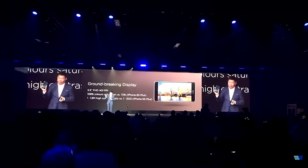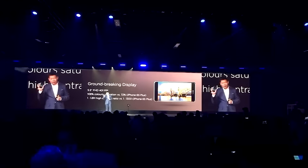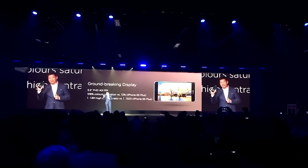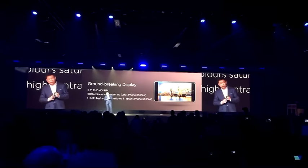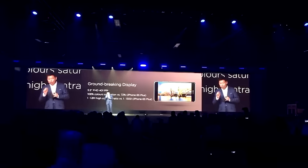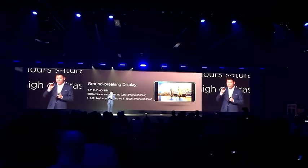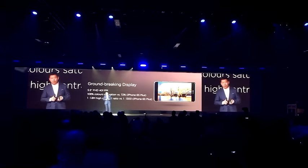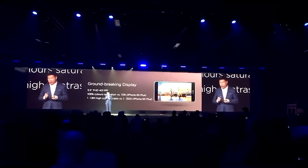So I can show you some of the plus. First one is a larger screen. The screen is plus. It's a 5.5 inch Full HD with over 400 ppi, which is more than your eye can identify. But more importantly, it has a high color saturation rate and also high contrast to help you watch more vivid color. So if you compare with the iPhone or other smartphones, you can see this is really good color.